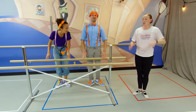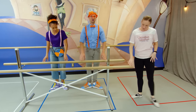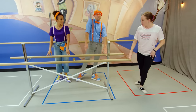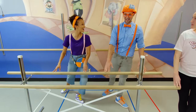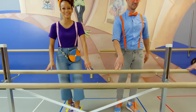Two. Excellent. So that's to the front, but you can also go side. Okay. And to the other side. And you can also go back. And then you can connect all those tendus and make kind of like a circle around yourself. Oh, this is fun. Yeah, it kind of feels like skating. We learned a lot of ballet already. Yeah, so many cool words, huh?